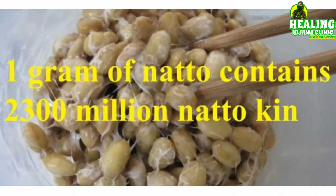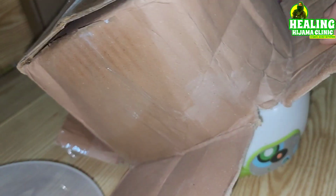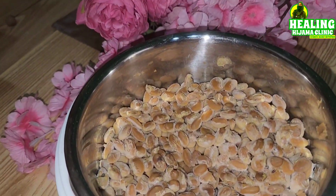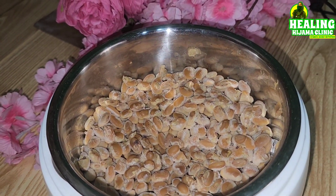Anyway, I have made this Natto using 1 gram of culture. You can make the same Natto using half a cup of already made Natto. If you have made Natto once, you don't have to add culture again and again. You can make it from your previously made Natto also, because 1 gram of Natto has 2300 million Nattokin, that is the bacteria that we need for making Natto. Anyway, after 24 hours, when you open the box, you will find a white dewy substance on your Natto beans and a lot of foul smell.